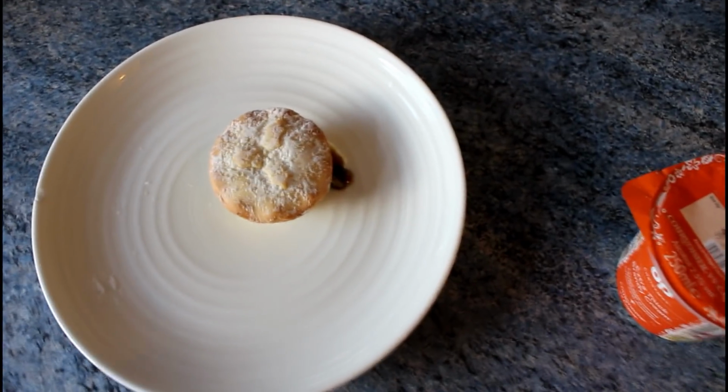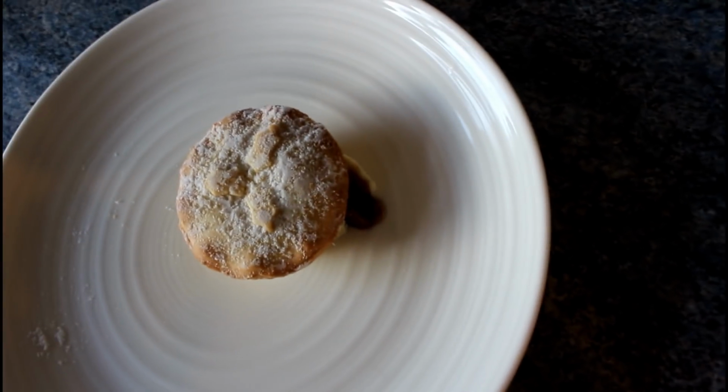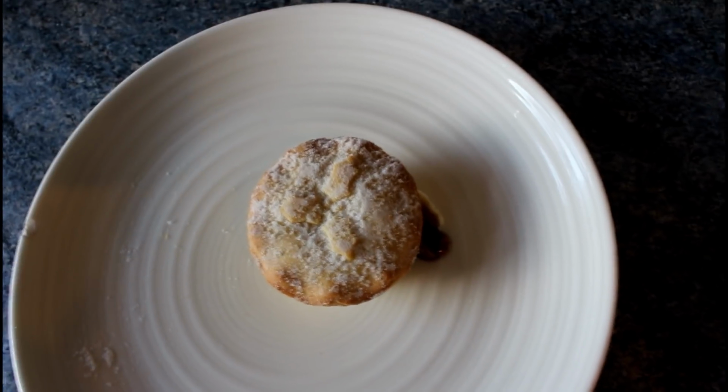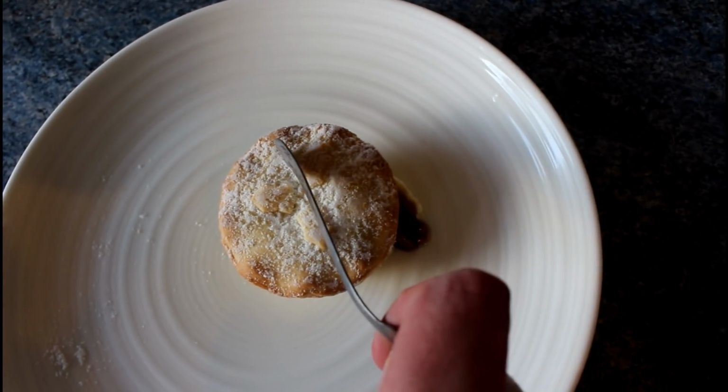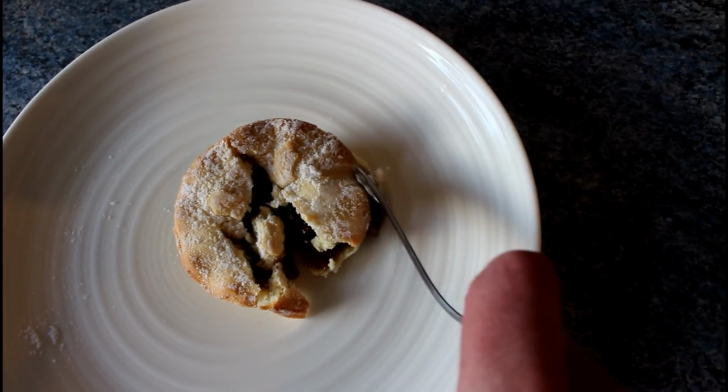Mince pie is out of the microwave. What you will see there is the filling has just started to escape out the side of the mince pie. That is perfect. And what you want to do also is just to break the crust on the top there. Let it breathe slightly, just in case it's too hot.